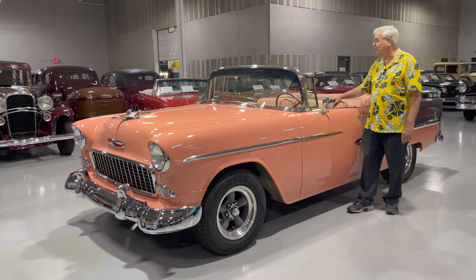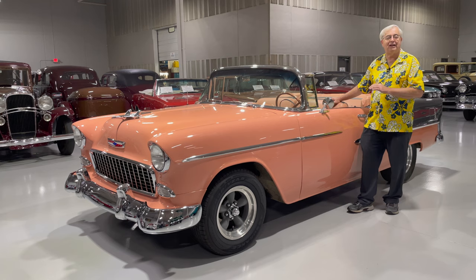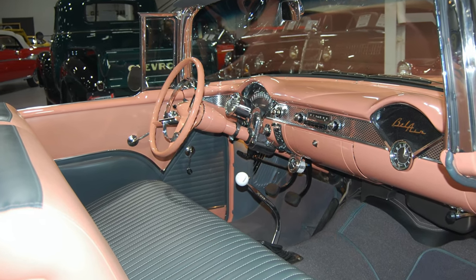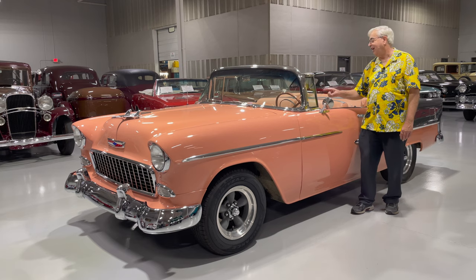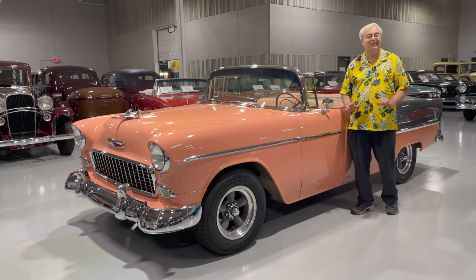And the other thing I really like about this car is they have not done anything to change the dash. I mean, that's the way the dash is supposed to be. All the original type radio in it. It's got original clock, original instruments, but it has a nice vintage tachometer in it. The old style chrome one says RPM. I just think that's cool.